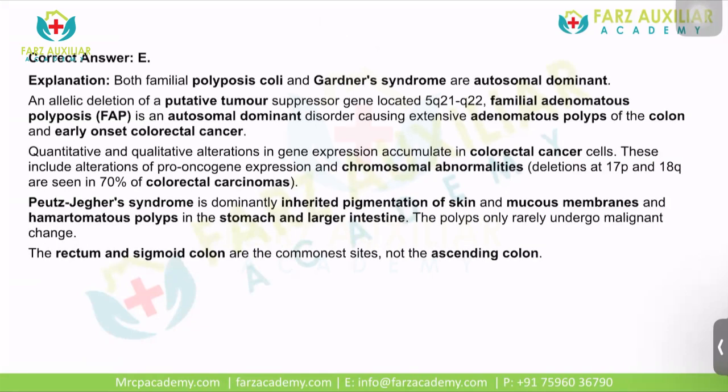Both familial polyposis coli and Gardner syndrome are autosomal dominant. So there is no question of autosomal recessive. It involves allelic deletion of a putative tumor suppressor gene located on chromosome 5, segment q21, q22. FAP is an autosomal dominant disorder causing extensive adenomatous polyps of the colon and early onset colorectal cancer, as early as 20 years of age. Quantitative and qualitative alterations in gene expression accumulate in colorectal cancer cells. These include alterations in multiple gene expressions and chromosomal abnormalities like deletions at 17p, short arm of 17, and long arm of 18. They are seen in 70% of colorectal carcinomas.